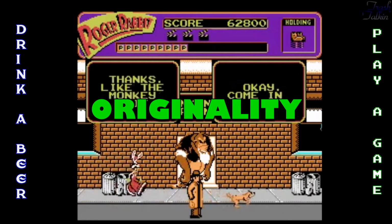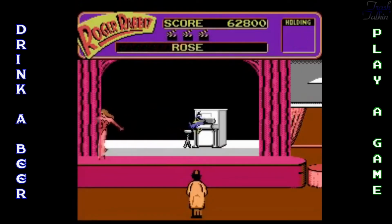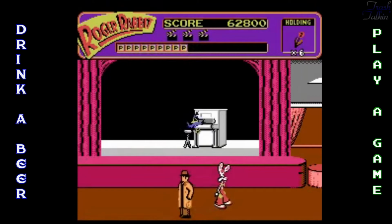Alright, the originality. Well, surprise to us, this actually isn't even the first Roger Rabbit game. There was one that was released to all the microcomputers and the DOS in '88, so yeah, this doesn't even have that.